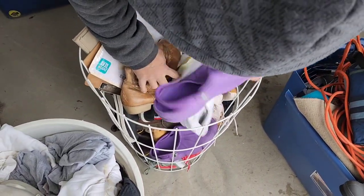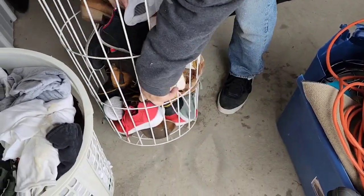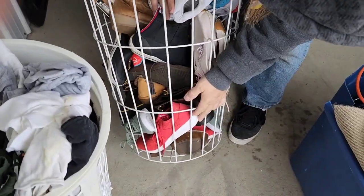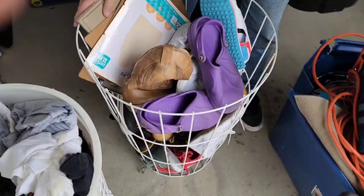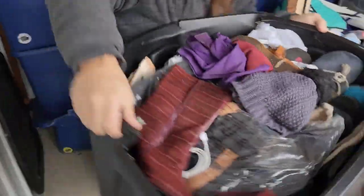Looks like crashing bags. Yeah. Who made this purse? What is this one? Coach. That says Coach. Another Coach bag. That's Coach. Well, we'll see. It might not be Coach. That's Coach, bro.